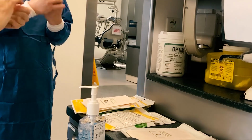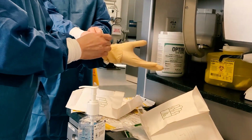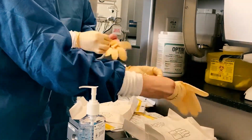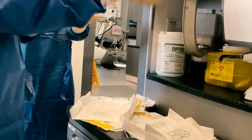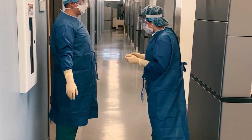Surgical gloves will be used in lieu of examination gloves for high-risk procedures. Again, ensure that the sleeve of the glove is fitted over the sleeve of the gown. Again, we execute a buddy check before proceeding to the operatory.